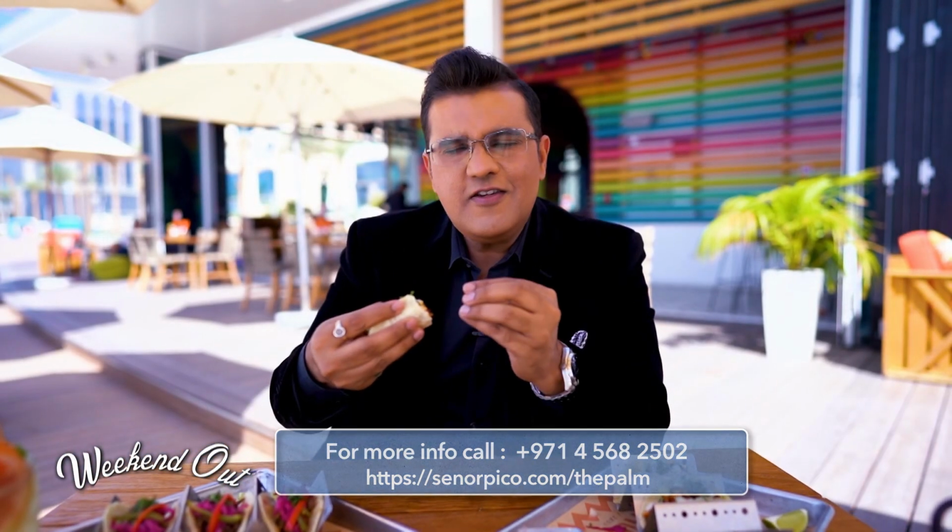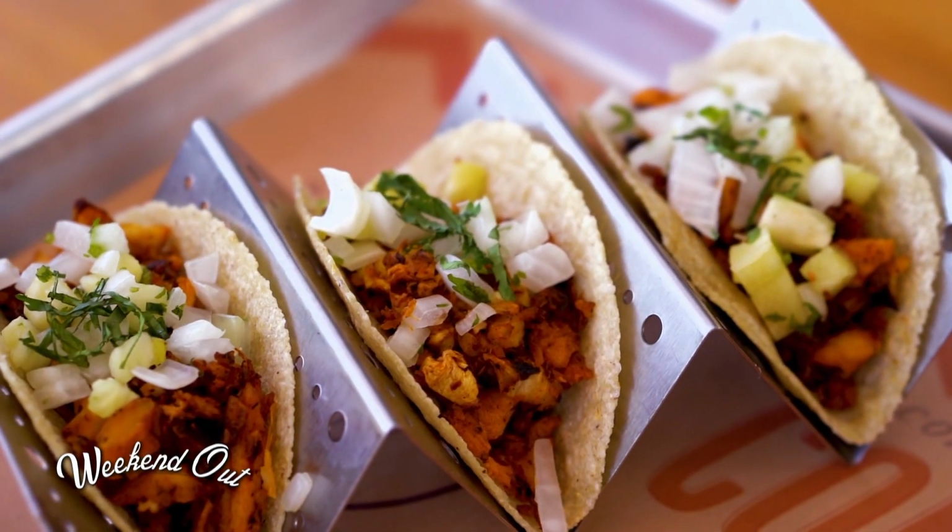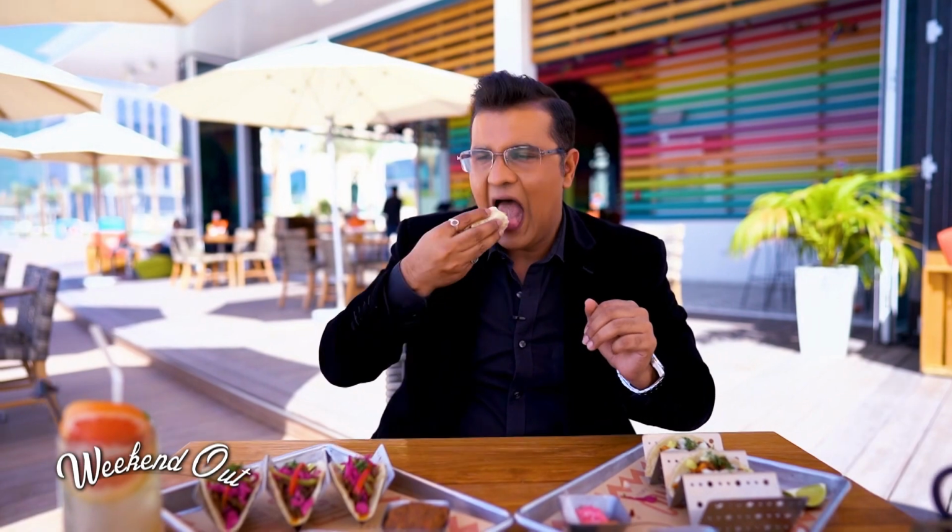Now, the chicken here is slightly spicy because it's marinated in adobo, and it's served with some caramelized pineapple on top, a little bit of onions and cilantro. So perfect balance of flavors. This is a great bite.